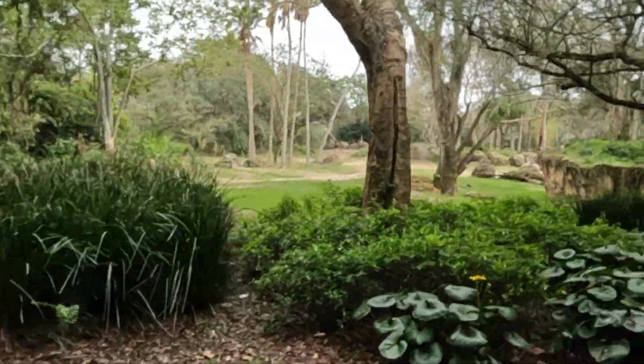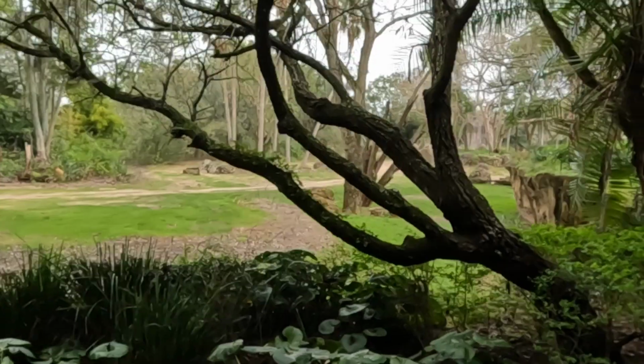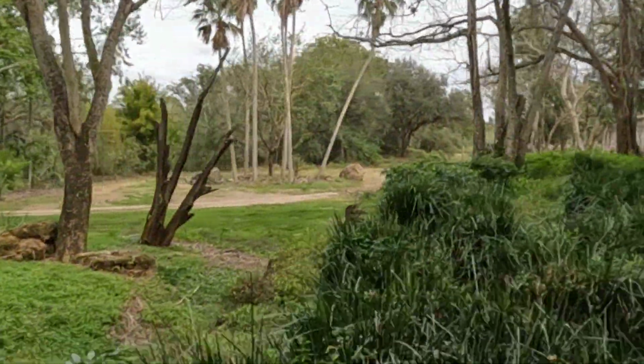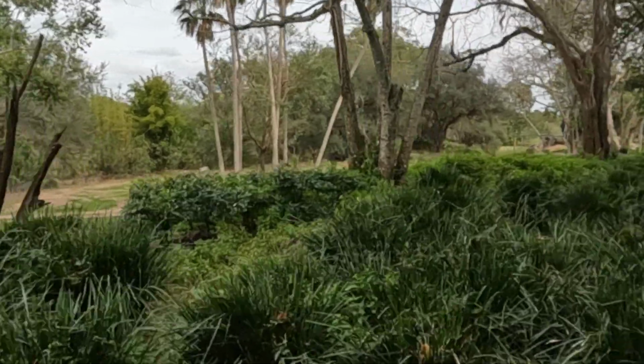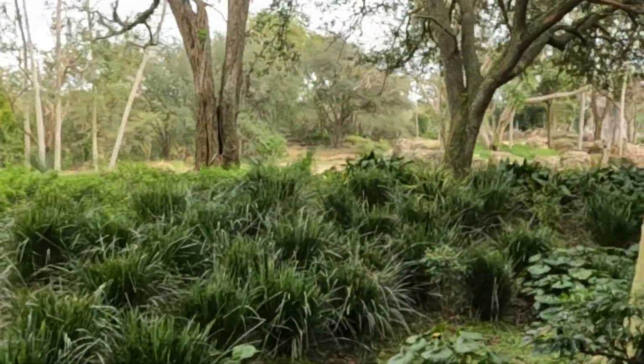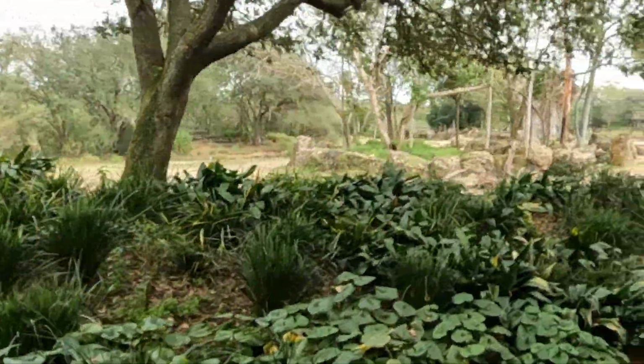Now, as we do continue through this area, it looks like there might be some elephants all the way up ahead. Looks like I'm seeing some ears flapping near that baobab tree. That's a really big tree in the center of the clearing. It looks like I'm seeing at least three or four elephants out there. It's probably a herd of females.